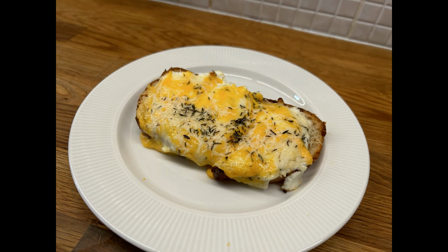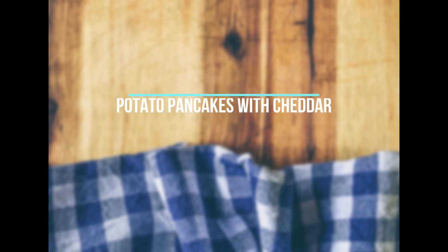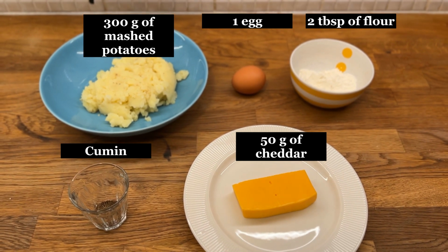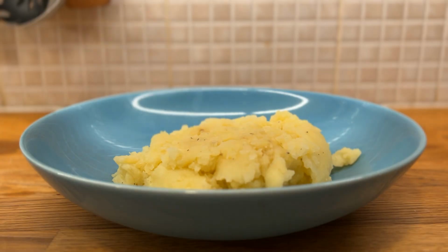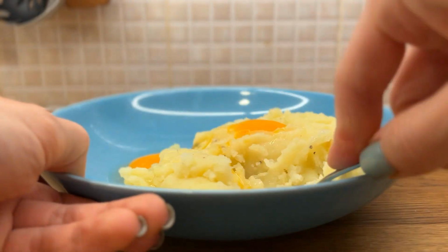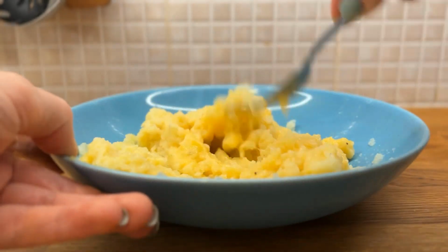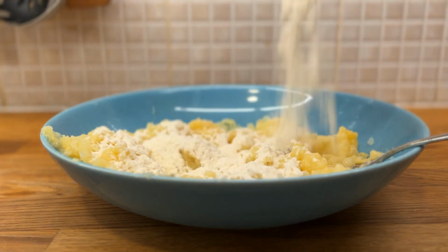Today I have 3 breakfast ideas for you. Let's start with our potato pancakes with melting cheddar inside. We break an egg into the mashed potatoes and mix it. I use the mashed potatoes from yesterday's dinner, it makes the process faster.